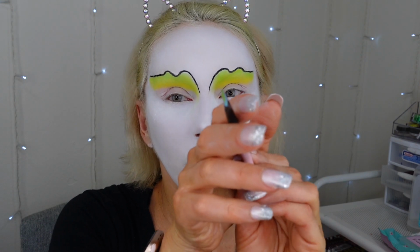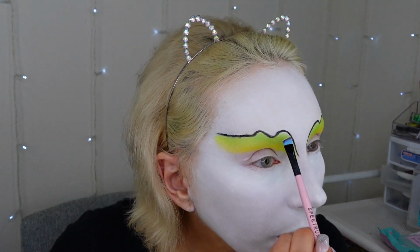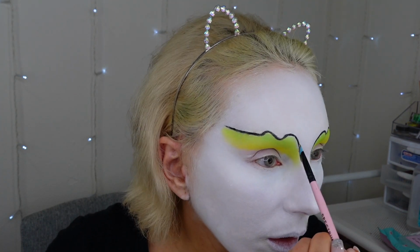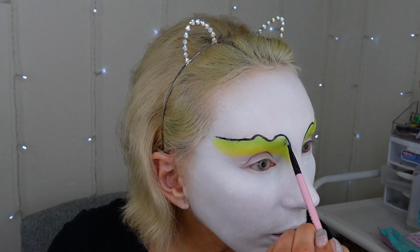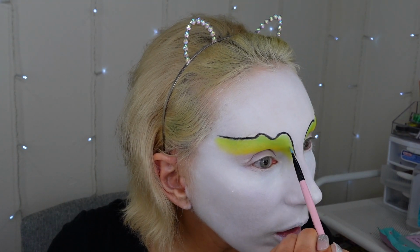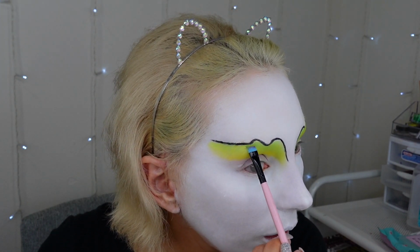I'm using a tiny Spectrum brush. This is an eyebrow brush, but it's very narrow, very thin. I'm gonna go into the greens. I'm just gonna fill in the space here. Remember, this is a stage look, so from a stage you can see all the small details, so you don't have to be neat. But it's true.